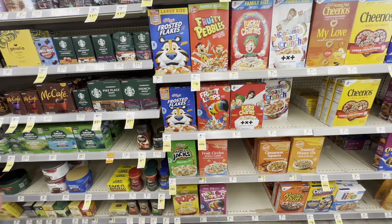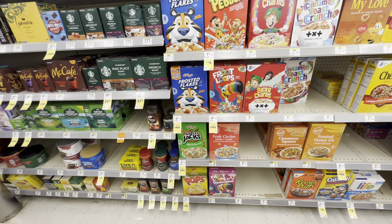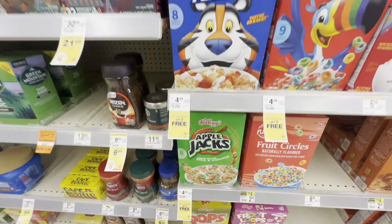This has to be one of the hottest deals of the week. I don't know if you've seen this, but you need to run to Walgreens. Y'all, check this out. Right here, Frosted Flakes, Fruit Loops, Apple Jacks, and Pops. Let's look at the tag. You're about to be surprised.